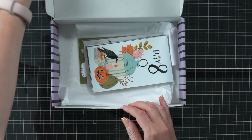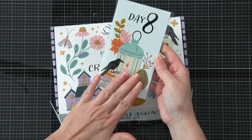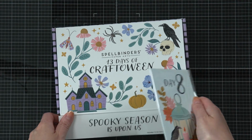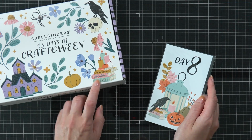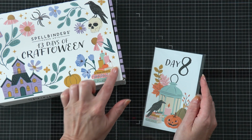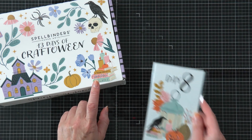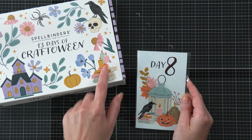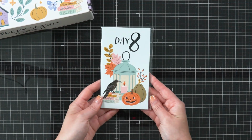Opening the box. I keep saying this every time, but I love the design of the booklets. Spellbinders did such a great job designing these. Oh, by the way, I just noticed on the box here, you get a sneak peek of one of the die sets. It was the one that I just showed you for day 7, with the books and the candles and the little pumpkins. Love it. Okay, so this is our day 8.